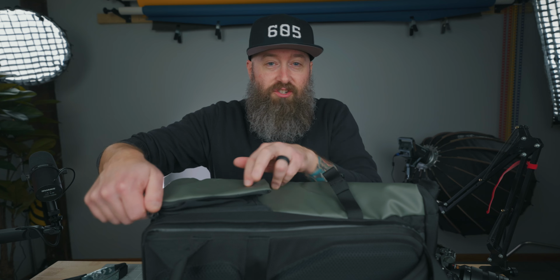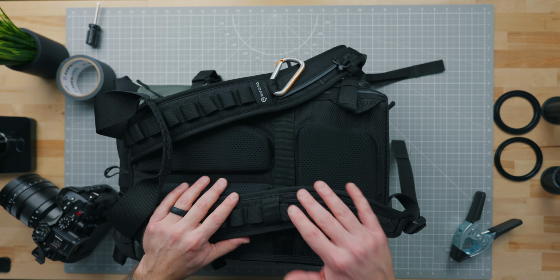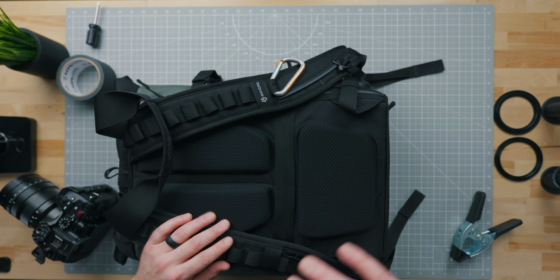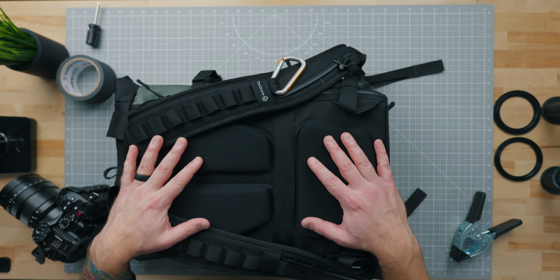And then finally on the side you have a water bottle holder, or if you have a small tripod, you can stick it in there as well. This bag is small, but you can fit a ton of stuff in here. And I haven't even gotten to the inside of the bag yet. So if you're looking for an everyday carry bag, this Wander 21 liter is a fantastic size with a bunch of different options even to travel with.